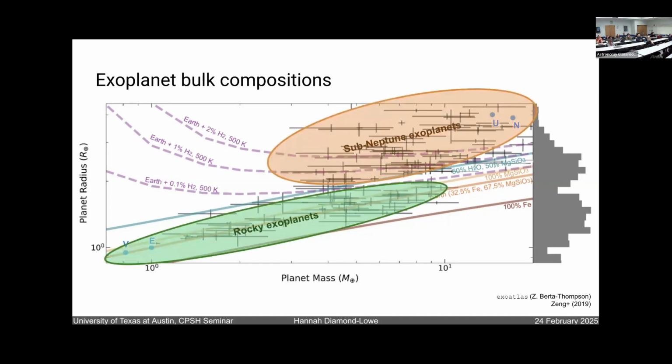But generally, we talk about sub-Neptune exoplanets that have this hydrogen, helium envelope. And then you have these rocky planets, which do not have a hydrogen envelope. They may have atmospheres, or they may not, but the bulk composition aligns with this Earth composition curve. So that's where we're heading, rocky planets, for the rest of the talk.